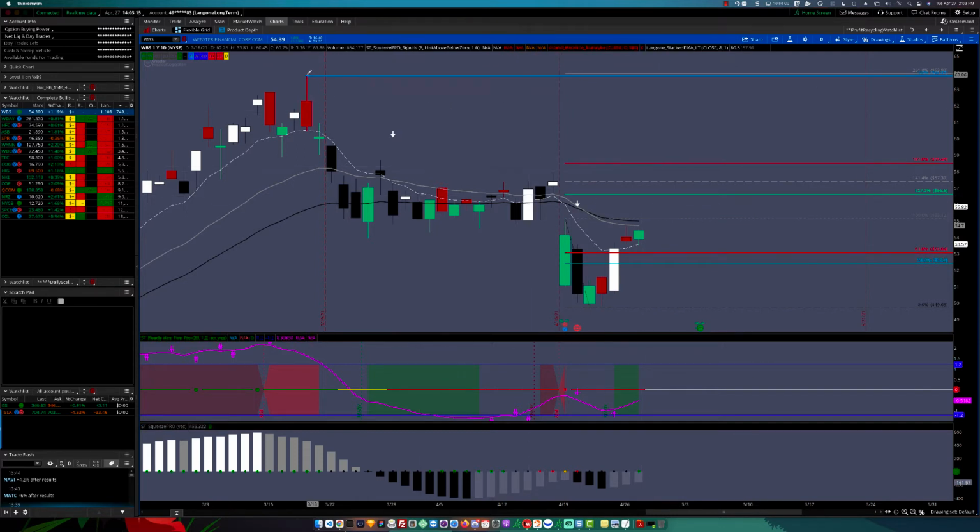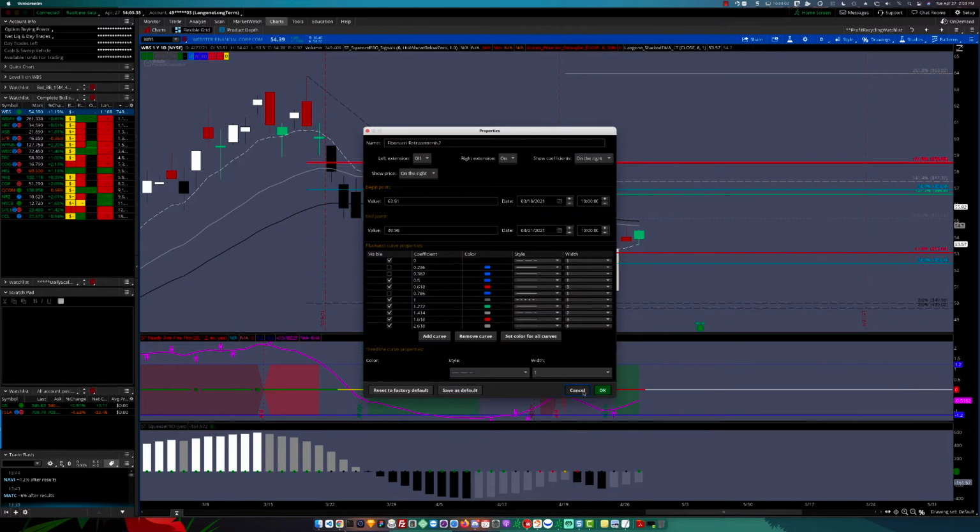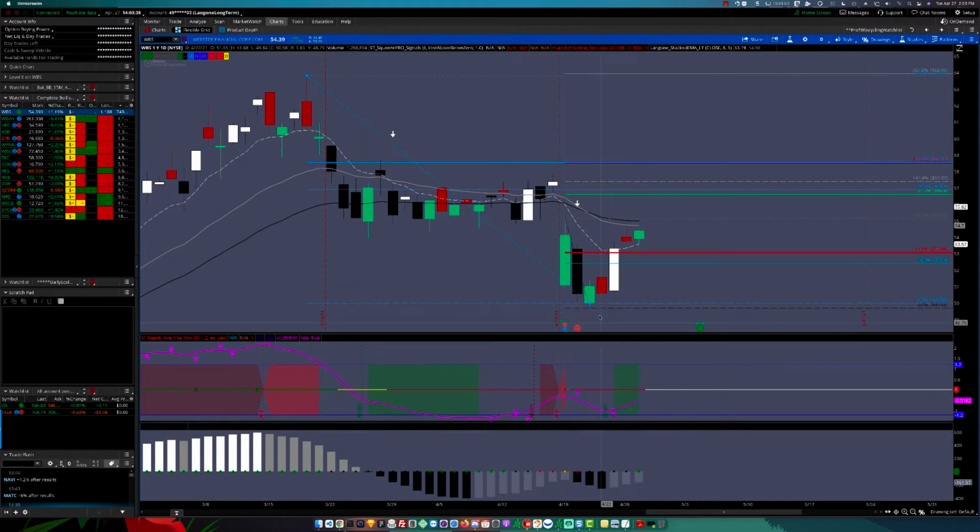I'm going to throw a couple more fibs on here just to see if I can get any additional symmetry. There we go. The 1.6, 6.8, the 50 and the 127. Those are going to be some pretty significant levels for this stock. We've got support at the 8 EMA.